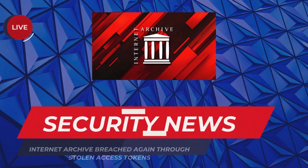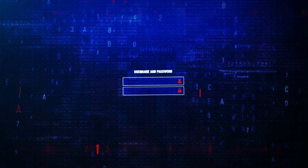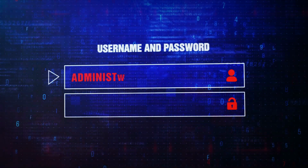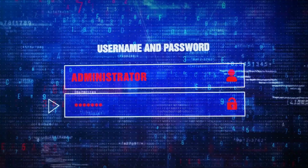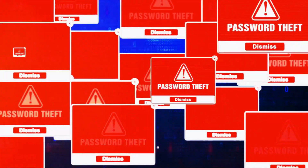To our first story, the Internet Archive was breached again. This time, the world's digital library of everything got hit through its Zendesk support, all thanks to a lost GitLab token that's been floating around the internet like a forgotten sock under the couch.